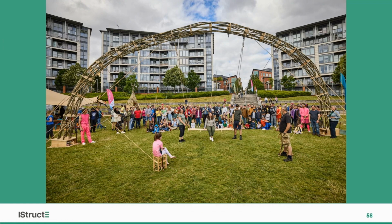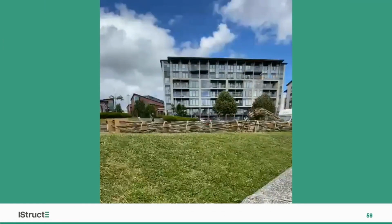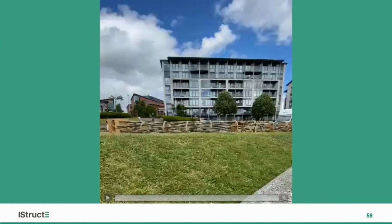But the arch, although it could take load, we weren't quite happy. And so it was taken down. The bamboo was stored. Here's a little video of it coming down. There we go. I love that video. There's a reason, which is that you can really see how flexible that structure is. Because of the temporary nature of it, and because we were using volunteers, we were trying to do everything with lashed joints. But you can see that you do get a really quite flexible structure.